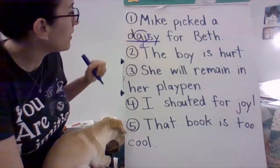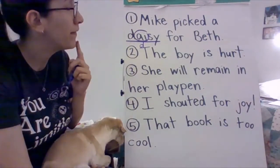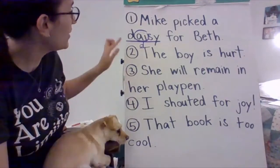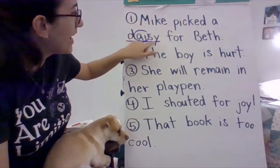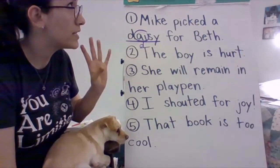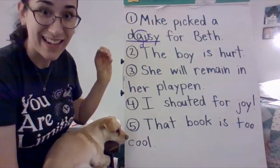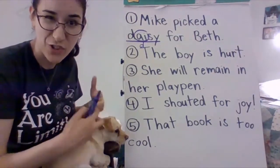And the AI double vowel slash vowel team says A, bait A. Yeah. Okay. I know this word is A-Z, tricky S, and this Y says E. D-A-Z-E. Daisy.